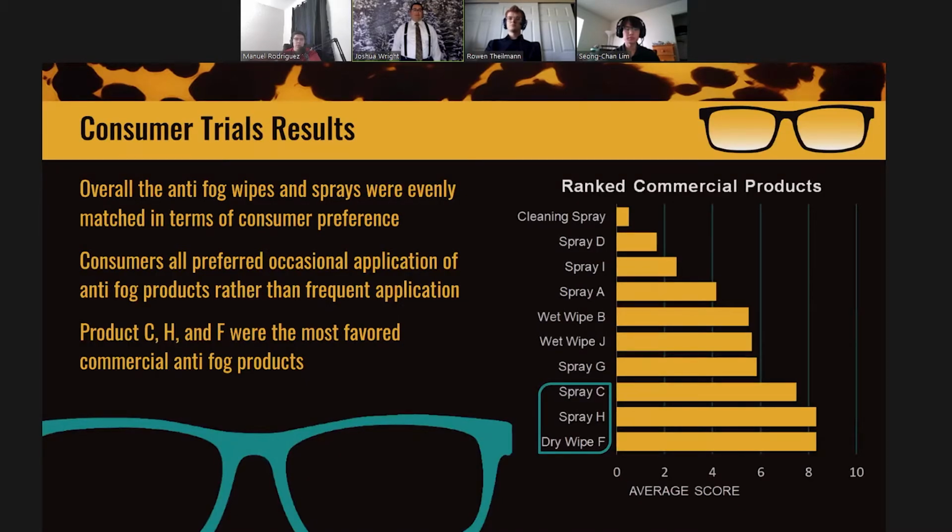The consumer trials results showed that overall, anti-fog wipes and sprays were evenly matched in terms of consumer preference. Consumers all preferred an occasional application of their anti-fog product rather than a frequent application. Products C, H, and F were the most favored commercial anti-fog products amongst consumers. On the right shows a graph of the ranked commercial products. The graph shows scores each participant gave on a scale of 10.